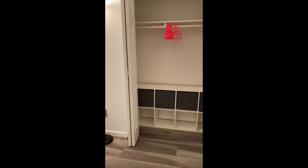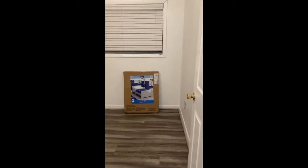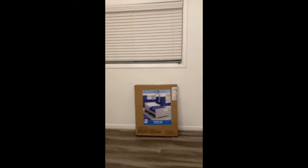So here is what the space looked like after everything was removed. I was able to wipe down everything, the blinds and the walls, and sweep the floor, make sure I steamed the floor. And so I actually had this IKEA bookcase, the Kallax bookcase that I was able to reuse in the space. And so I just purchased $2 storage bins to hold the clothes.